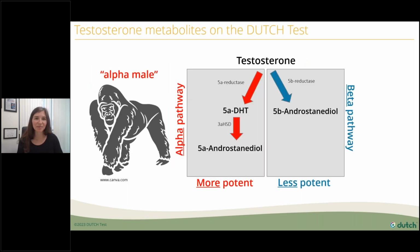I tried to make this visual representation so you can really soak it in and remember. The way I remember alpha is more potent is I think of a gorilla and I think of the alpha male, because they do tend to have more testosterone. The alpha male, sometimes, they might get aggressive if they've got a lot of testosterone. But basically, testosterone gets metabolized into 5-alpha DHT by the 5-alpha reductase enzyme. And vice versa, it gets turned into 5-beta androstenediol by 5-beta reductase. And then 5-alpha DHT gets converted all the way down to 5-alpha androstenediol. So the ones in red are the alpha metabolites, the ones in blue are beta metabolites.